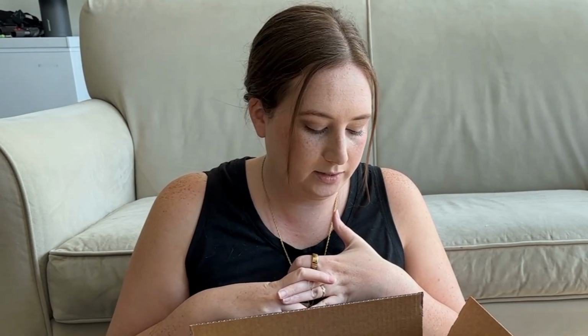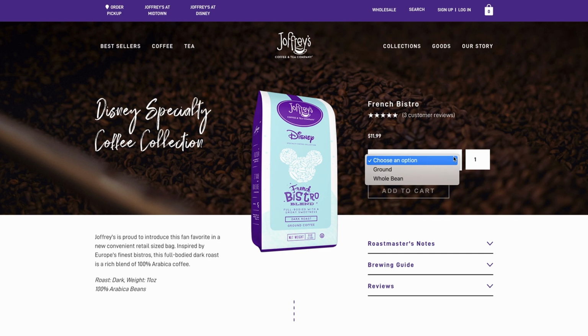One thing to note is all the bags that I got are whole bean coffee. There's two main reasons for that. The first is I find that it stays fresher that way because it hasn't been ground and exposed to oxygen as much, and they just kind of hold up better. But the second is we have different brewing methods for whatever we're feeling that day. We have an espresso machine, we have a pour over set, and a French press. So that's the reason we get whole bean. However, on Joffrey's website, you can either do whole bean or pre-ground coffee, so you can choose whatever is gonna be best for you.